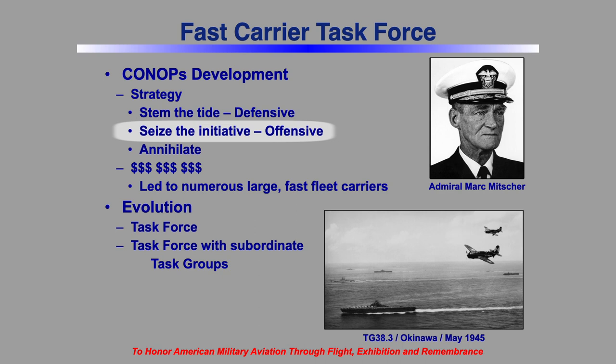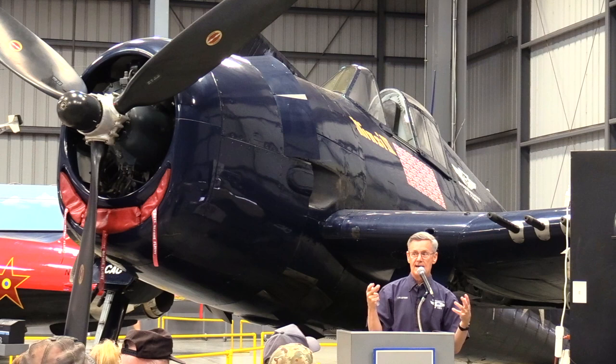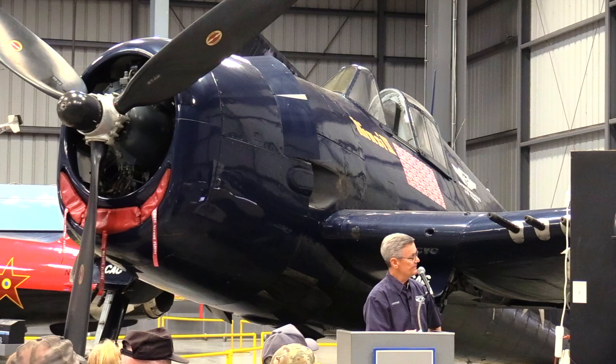Then we needed to seize the initiative and go offensive. And from there, we're gonna annihilate. So that was roughly the strategy, early war. And in addition to that, lots and lots of money coming into the military, obviously. And that allowed, again, a fertile ground for Admiral Mitscher and his planning staff to develop this fast carrier task force. Well, it started off with just a task force, which you kind of just saw.